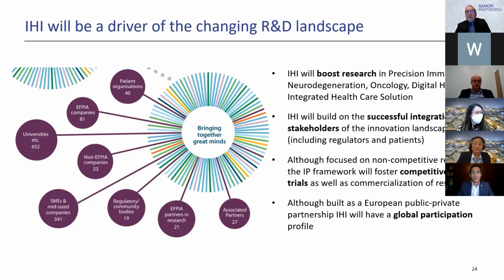There can clearly be global participation. The funding to academics will go mostly to European institutions, but the participation from the pharma industry is very welcome from all parts of the world.